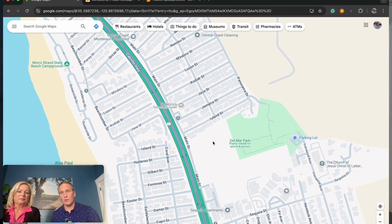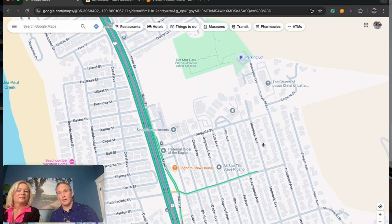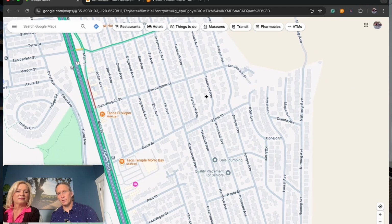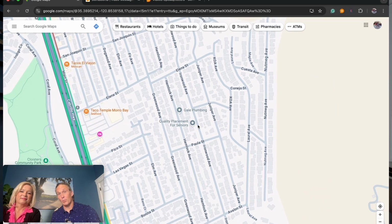And then there's a little bit of a natural barrier between the north and the south of North Morro Bay. Del Mar Park and Del Mar Elementary School here. And yeah, so then some more beautiful view homes. I'm imagining by this time running around on my skateboard, I'm probably not going to want to go up another big hill here.